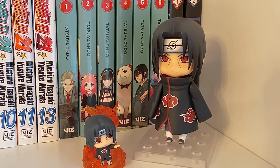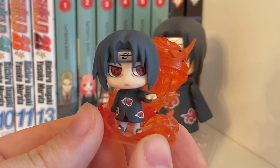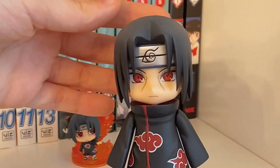On my shelf for decoration, I have this Itachi Petite Chara minifigure from a blind box I got a while ago. He's so cute, and he has his little Susanoo in the background. And then I have an Itachi Uchiha Nendoroid I got for Christmas.